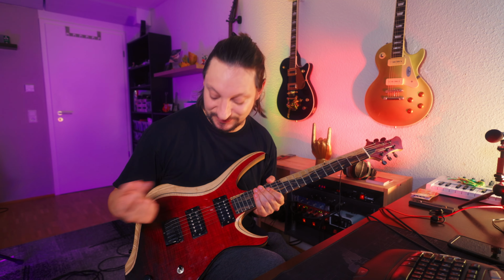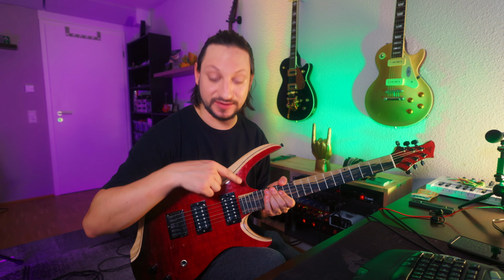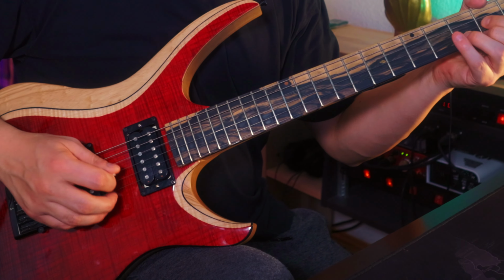And you can also start at this gain stage with metal riffs. So what's really cool is that you can split the pickups. That basically means that if you pull that knob here up, the coil is split and you have just a single coil sound. We're in neck position, so this is now a single coil pickup.